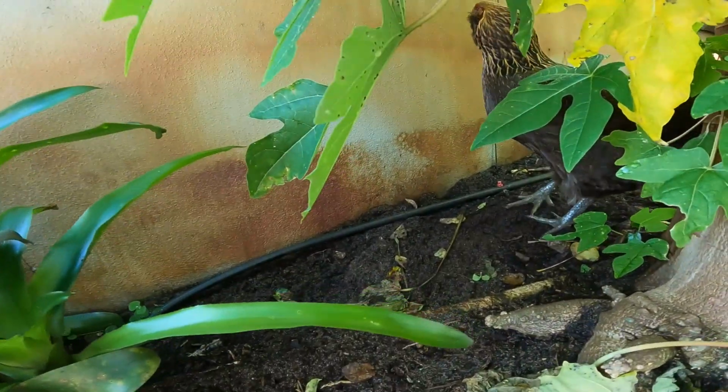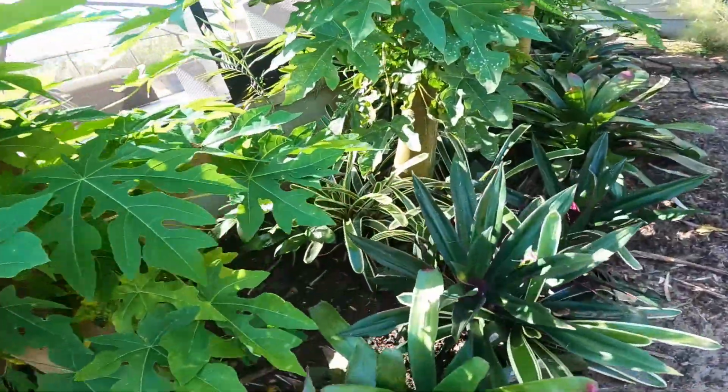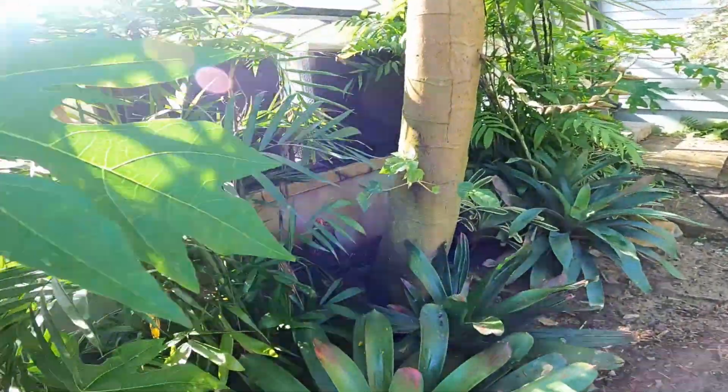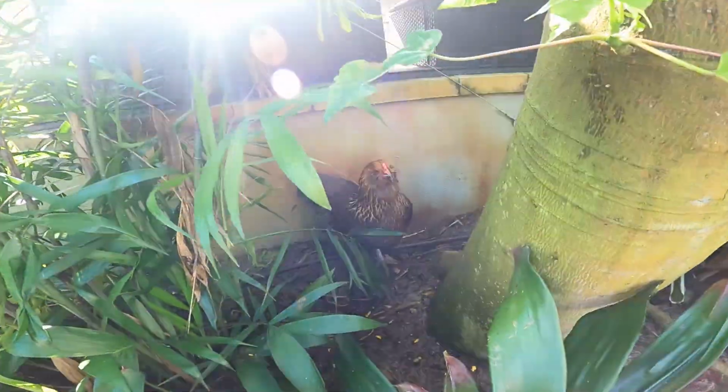Hello, mama. Look at her. She's all embarrassed. Little mama, do not fuss. Do not make a fussing sound, whatever you do. So, that's Ragamuffin. Ragamuffin. So this whole area is a chicken favorite. There's no doubt about it.